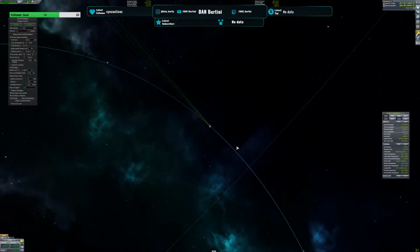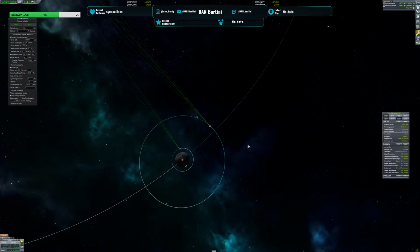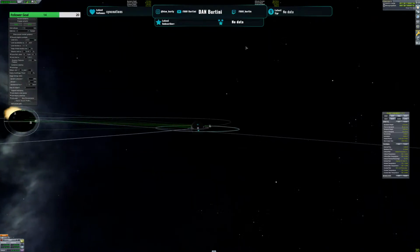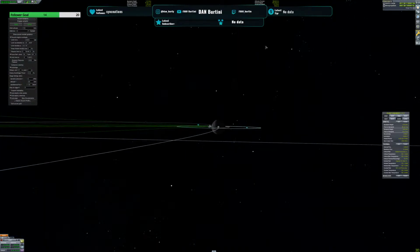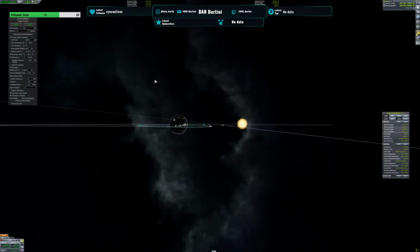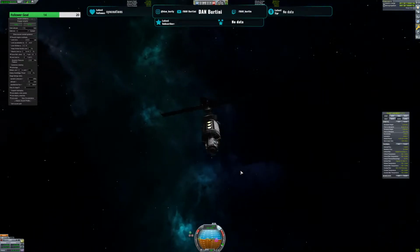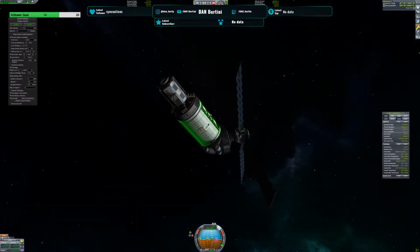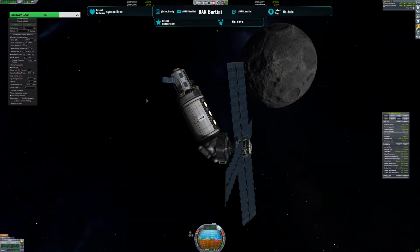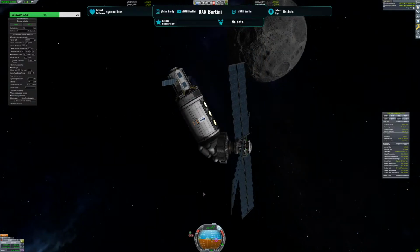Let me just check the orbit of this. Apoapsis 1000. It's about 8 kilometers difference between the apoapsis and periapsis, so that's pretty good. I think it's a bit wonky. Yeah, it's not quite in line with the moon's orbit. It's a bit out, but not too much. It's not too hard to rendezvous with it. And there you go. Now we just got to get people into it. We can start doing science around the moon.